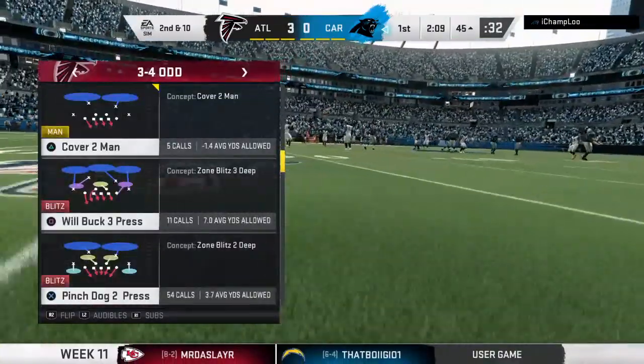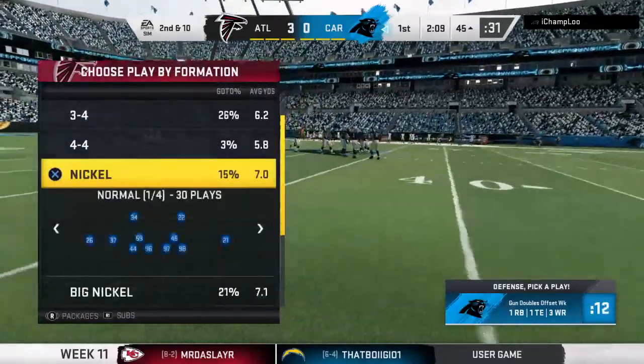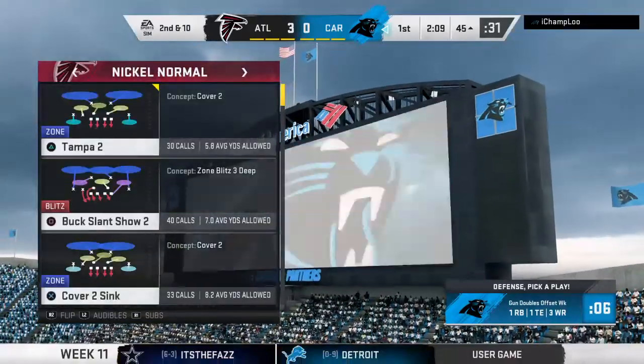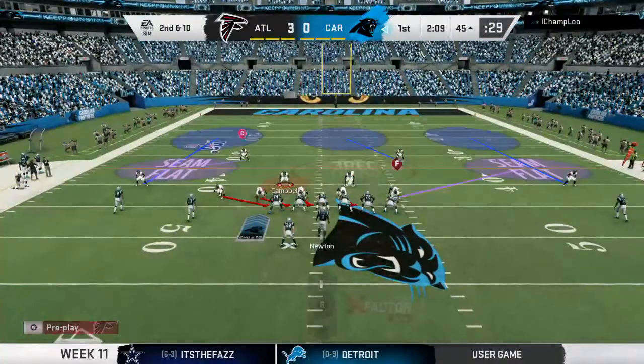Didn't have a receiver open downfield, and as it turned out, couldn't even find his outlet man because of the coverage. It was way too tight, unable to find anyone open. So after the incompletion on first, now 2nd and 10.